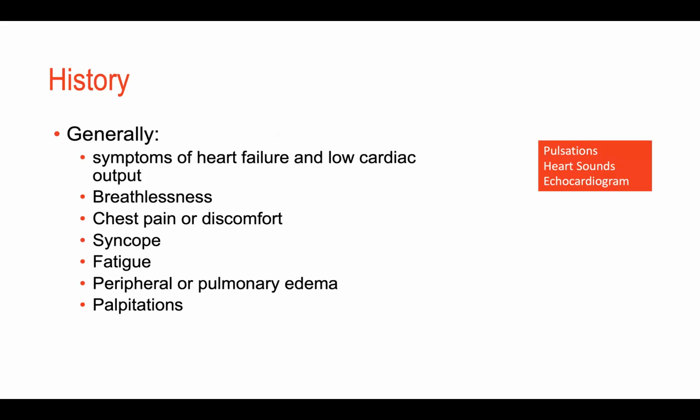And that's going to also occur in patients who have chronic aortic regurg. It's generally progressive. So remember, it's acute with acute symptomatology, or chronic with evolving symptomatology. So really important is we're going to look at the pulse, we're going to listen to the heart sounds, and definitively for diagnosis is always echocardiogram.